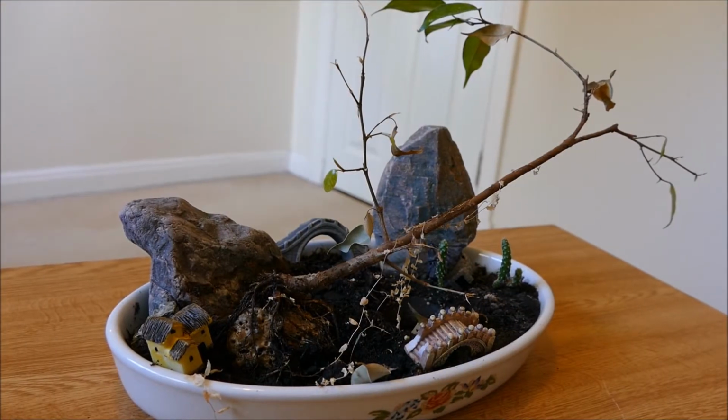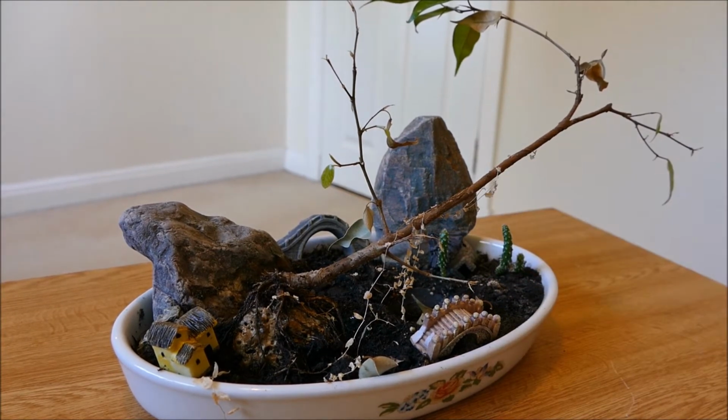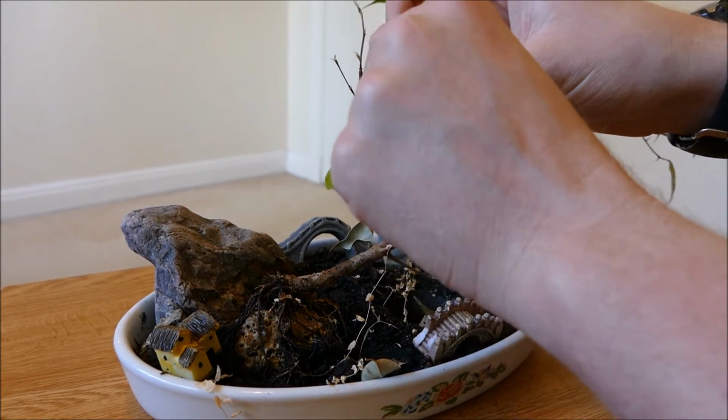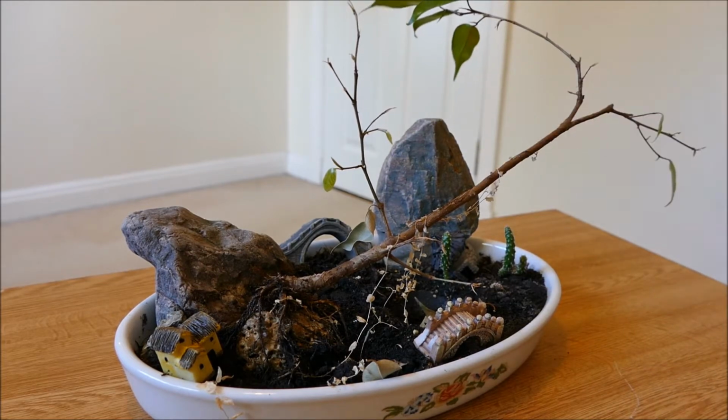I'm going to have to do a little bit of pruning to get it back into shape, especially as some of these lower branches have died off. But all I'm going to do in this video is just remove these dead leaves because they're not doing anything. They're just making it look a bit messy, and they're going to shade out any other growth that might be coming in the future.